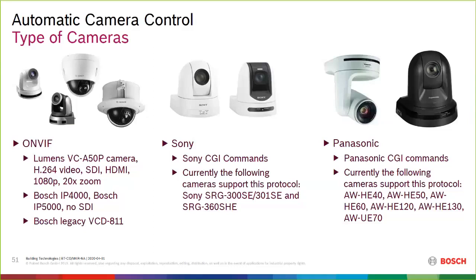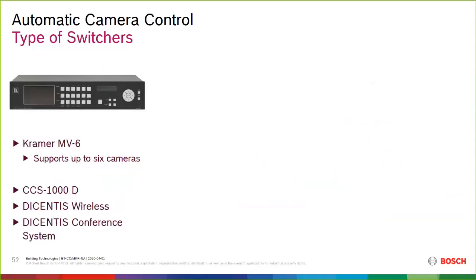So if we have 1 camera, no problem. I just hook my 1 camera up and we're all set. But if I have multiple cameras, I'm going to need a camera switcher. So these are supported switchers. But again, not saying you can't, under some scenario, use another one. It would just be working on its own. These are the switchers that our system intelligently controls and tells it what input to go on and what camera to use and what pre-position to go to based on your layout.